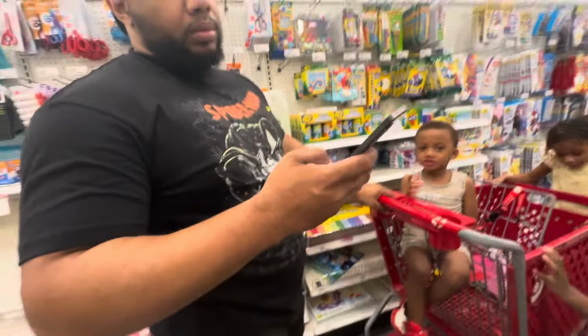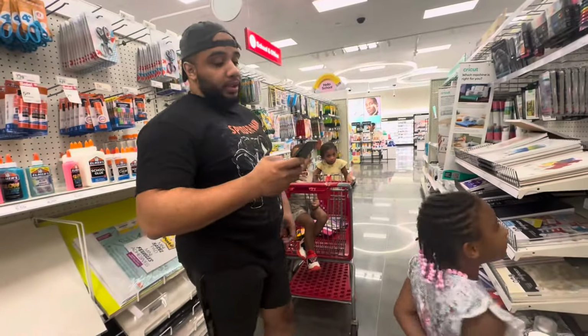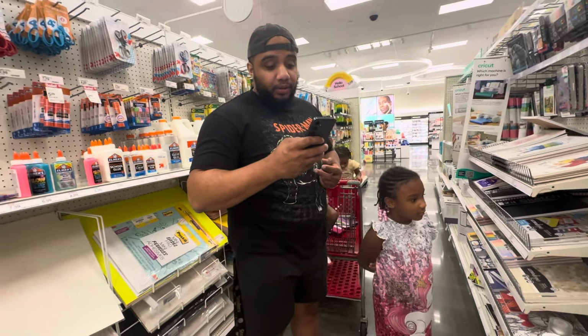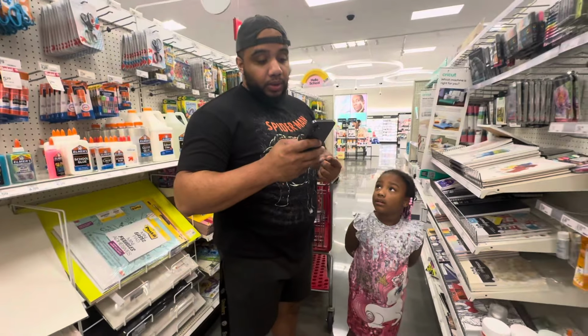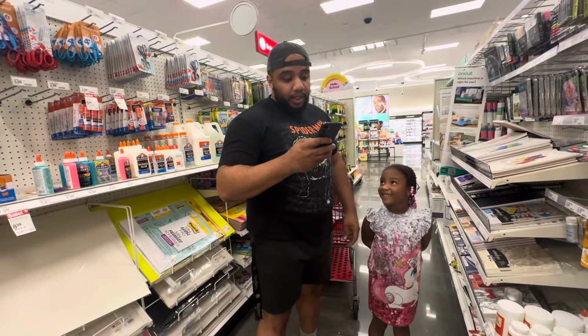It's already in there, buddy. We got the two packs of large Crayola crayons, one pack of number two pencils, two pocket folders, and a pair of safety scissors.